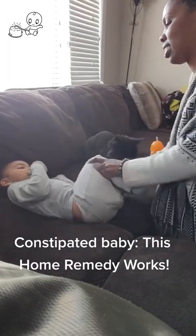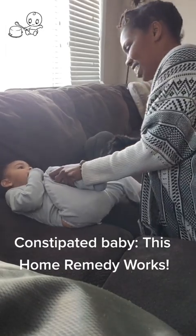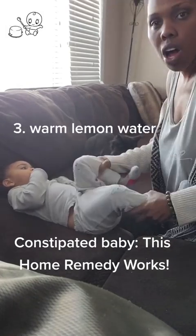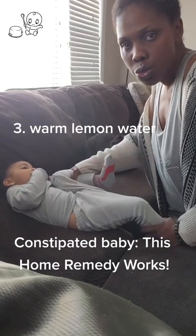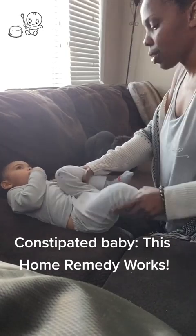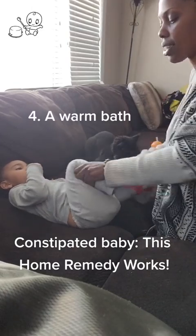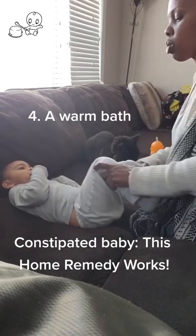Okay, let's do this. Huh? And then bicycles. And this usually works. If he's seriously constipated, I give him a cup of warm water. Make sure they're drinking a lot of fluids, but give them a cup of warm water with lemon juice. Squeeze some fresh lemon juice in there. Make sure it's fresh, not that bottled stuff. And that will do it. If they're really constipated, do a combination of these exercises, warm lemon water, and a bath. Relaxing their muscles around their core helps a lot to help them go. So if your baby's super constipated, try those things.